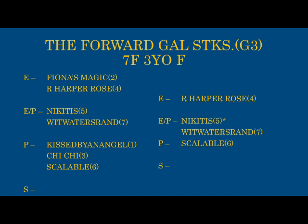So I think Scalable, you'd have to consider as one of the prime win candidates here. So culling from that field, we're going to use Our Harper Rose. I think she is very logical on the front end, and she's the one they're going to have to catch. It's not guaranteed necessarily that they will, but there are some viable alternatives. I think Whitwater's Rand and Scalable both showed that they're ready to take a move forward. More so Scalable than Whitwater's Rand for the reasons stated, but I think those two look pretty good contenders as far as I can see.